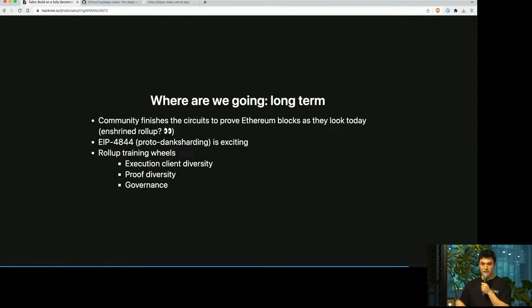Long term, the community needs to finish the circuits to prove Ethereum blocks as they are today. And like I said, we're working collaboratively with that. I put Enshrined Rollup here just because I feel like Taiko would probably be the best candidate for that as a Type 1 ZK EVM.